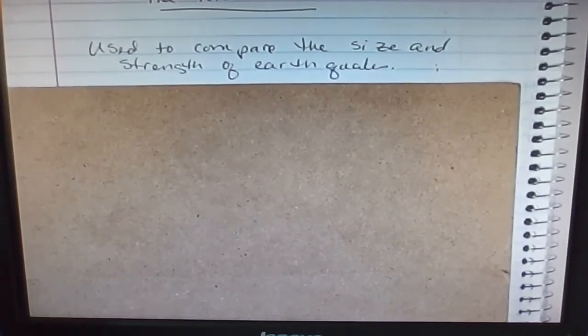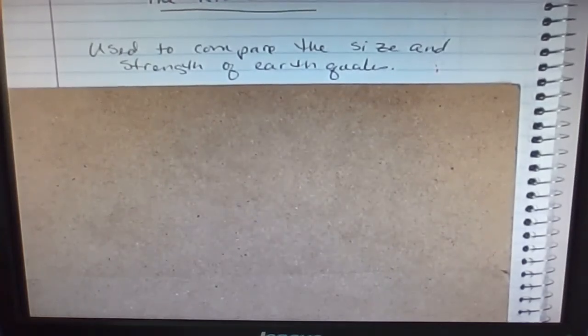And it's a 1 to 10 scale. But it's somewhat more of an exponential scale than just a gradual increase.